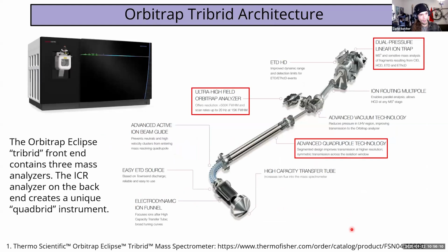This is what the Orbitrap tribrid system front end looks like, as well as a schematic of the analyzers found inside it. The Orbitrap Eclipse is called a tribrid because it contains 3 mass analyzers, which are highlighted in red here. We have this quadrupole mass filter, the Orbitrap analyzer, and then the dual pressure linear ion trap. So that makes 3. By adding an ICR analyzer on the back end, we create this unique quadbrid instrument with 4 mass analyzers, which requires a lot of effort in order to manage the data streams of, which we'll talk about more in a bit.